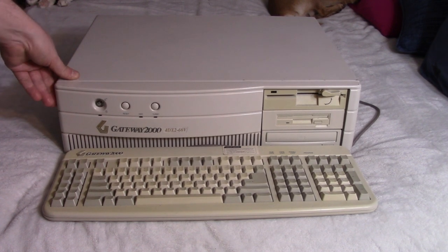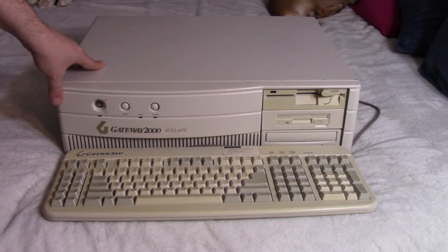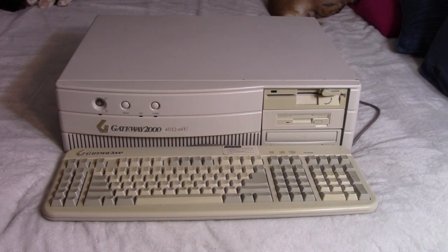I'm really happy I got this thing up and running. And I'm happy I get to share it with you guys. So we'll take a quick look at the back and then we'll open it up and check it out inside.